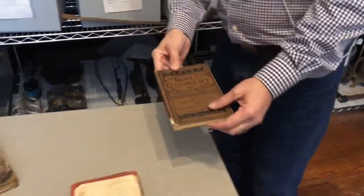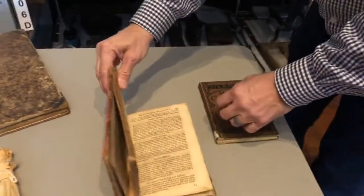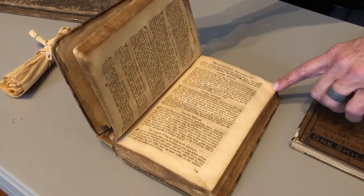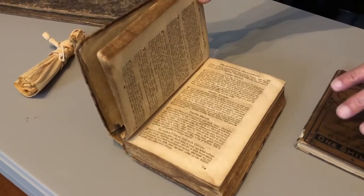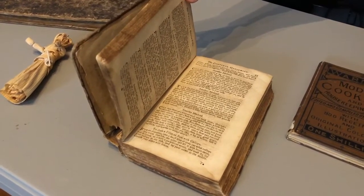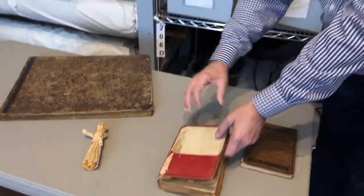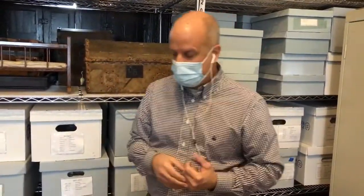Other books like this, very interesting, The Complete Housewife, comes from the 18th century. I'm only going to open it so far. This was an exceedingly popular book. There's a gentleman named John Townsend who does a great 18th century cooking show on YouTube, and he has cooked a couple of these recipes from this. Fascinating to watch. He uses hearths, he uses open fire cooking to really show you how they did things back in the 18th and 19th century.